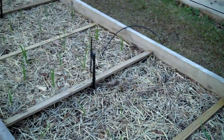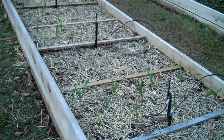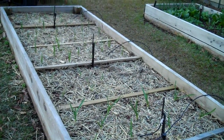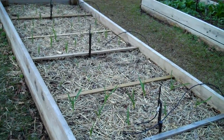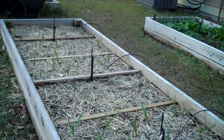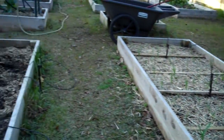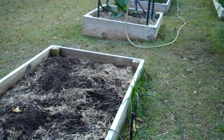So around 70 or 80 plants in there that we're going to harvest around June and then hang them for a few weeks and braid and give them another test, see how they store, and hopefully I'll narrow it down to 2 or 3 varieties that I really like that do well down here in Georgia. But that's it. Everything's doing good.